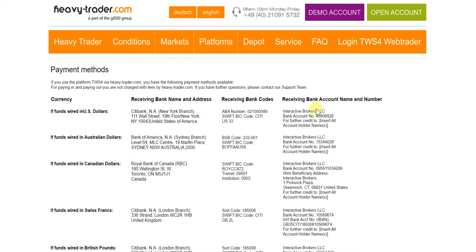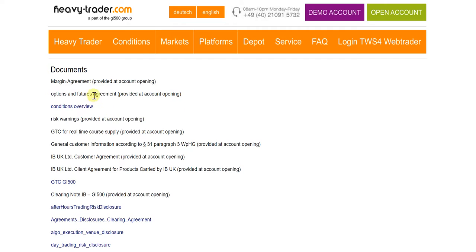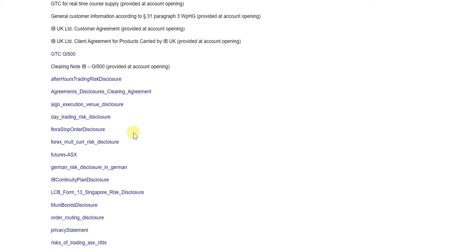Now, having looked at the payment methods for making your deposit with Heavy Trader, let's look at the documents as well. In terms of documents, you need your margin agreement, options and futures agreement, conditions overview, risk warnings, GTC, general customer information, IBUK, GTC, clearing note, after hours trading risk disclosure. There are all of these various documents.